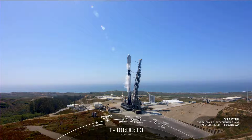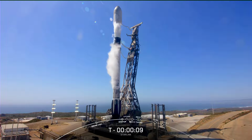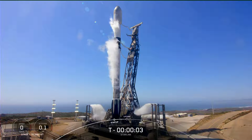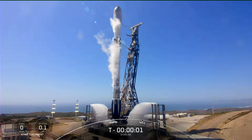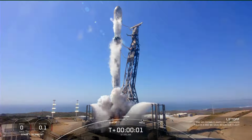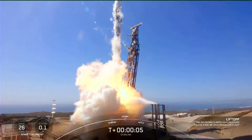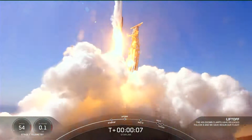T-minus 15 seconds. 10, 9, 8, 7, 6, 5, 4, 3, 2, 1, 0. Ignition. And liftoff. Go Falcon, go Starlink.